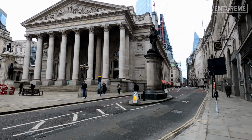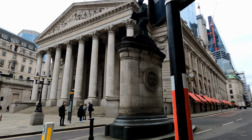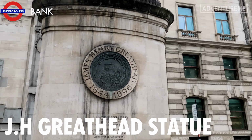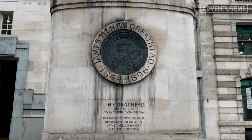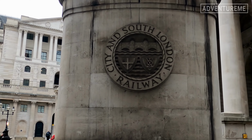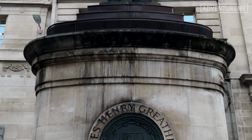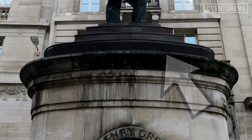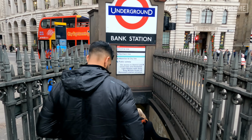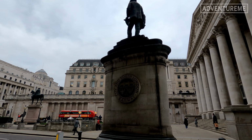This is the James Henry Greathead statue, located on a traffic island in the middle of Cornhill, opposite the Royal Exchange. Built in 1994, it features two plaques on either side, one dedicated to Greathead, who was chief engineer and inventor of the travelling shield, used on the cutting of tunnels for London's deep level tube system. And on the other side is a carved stone badge for the City and South London Railway Company. But its main function, again, a vent, as can be seen at the top of the monument, just below the statue plinth, this time for Bank Station, situated directly beneath our feet and this whole area. This was a later additional vent, added to meet modern safety standards after the King's Cross fire in 1987.